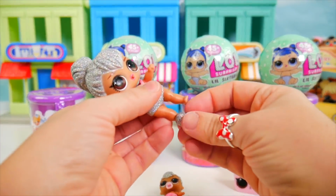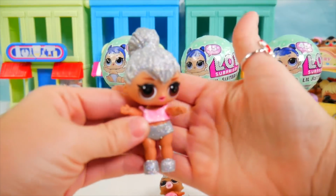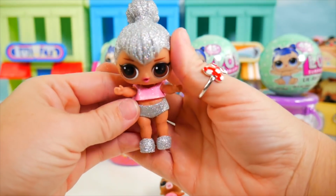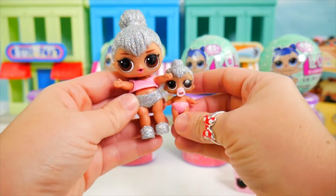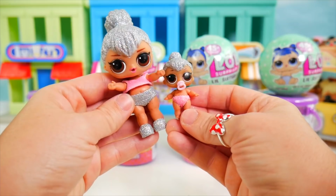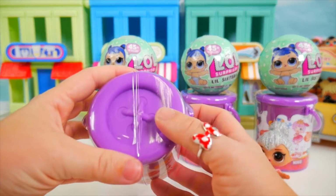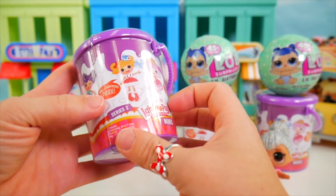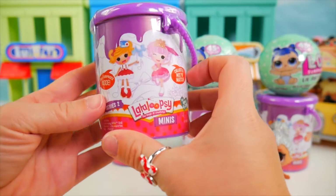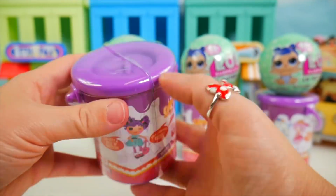Oh my goodness, too outrageous. You're not gonna believe this. Look at those shoes. That is amazing. Wow, these two together are super duper adorable. Wow, okay, it's gonna be hard to beat that. Let's go ahead and look in here at our Lalaloopsy Series 2 doll plus surprises inside. Collect them, mix and match them, okay.